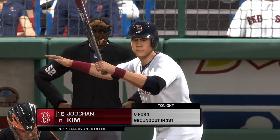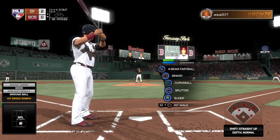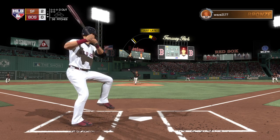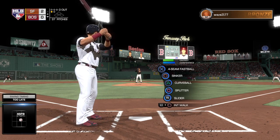Coming to the plate now, Kim. 0 for 1 for him here in this one. For the Red Sox, first baseman, number 16. Into the windup and the pitch. Swing and a miss just behind a lively fastball.